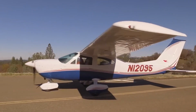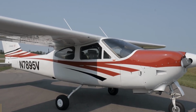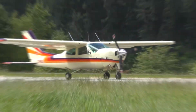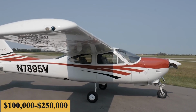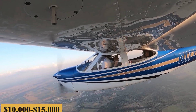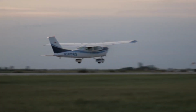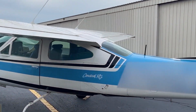The base purchase price for a new Cessna 177 RG Cardinal was $24,795 before options. But now prices range between $100,000 and $250,000. And while the annual fixed cost is roughly $10,000 to $15,000, the average hourly operating cost is estimated at $100 to $150.